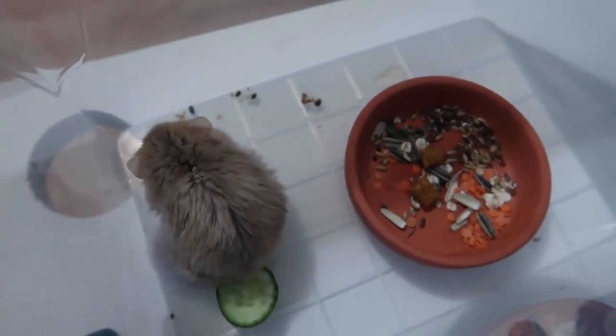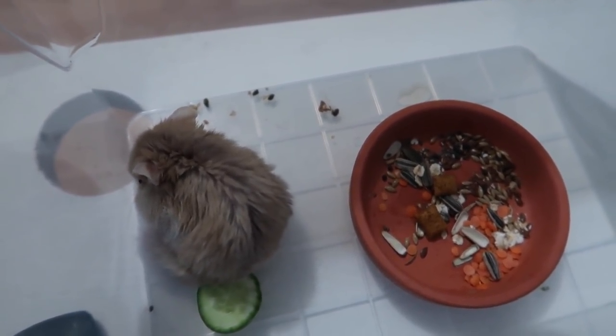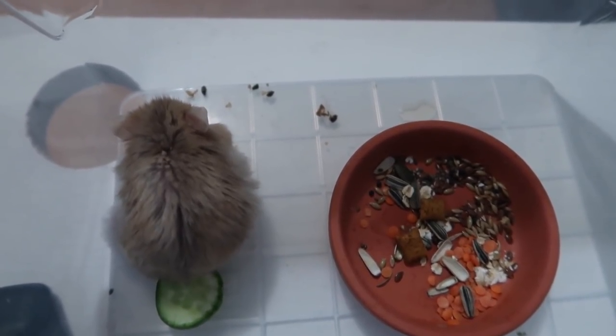The only other thing I really wanted to do with him this evening was to weigh him. However, given that his cheeks are full of food, that's not going to give us an accurate weight. So I think I may do it tomorrow and then just add that footage in here.